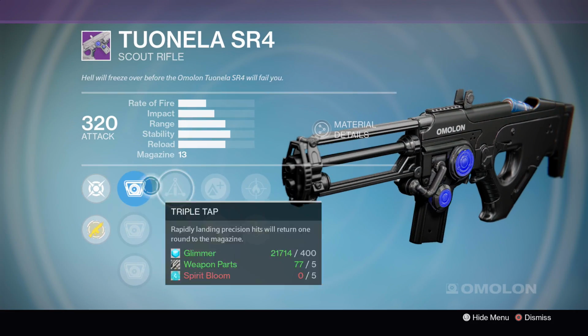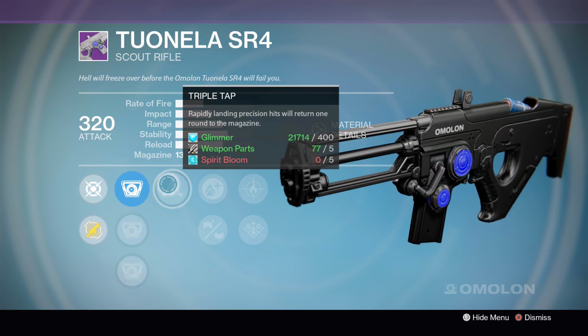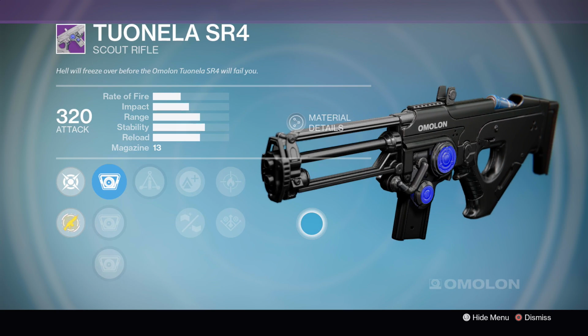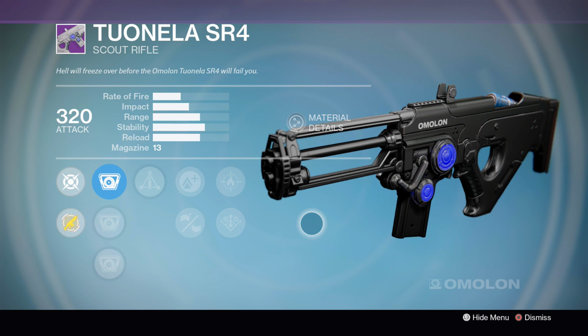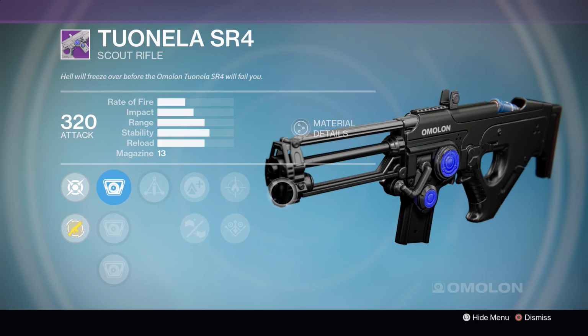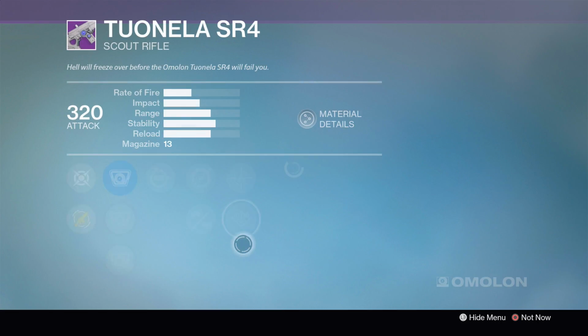Alright, lastly, for the Tuonela SR4, we had a god roll of this last week. Roll number 1 does have the torch sight, triple tap, lightweight, Feather Mag, Firefly, and Danger Close. It's so close. If only it had hand-laid stock or extended mags, this would be basically a better version of the Tuonela that he sold last week, as the one he sold last week didn't have the torch sight.